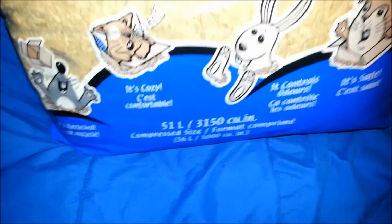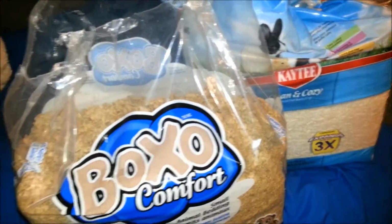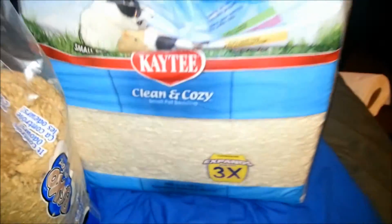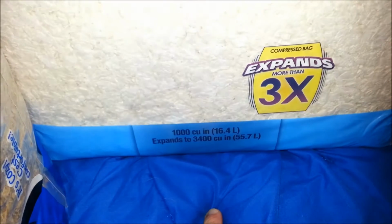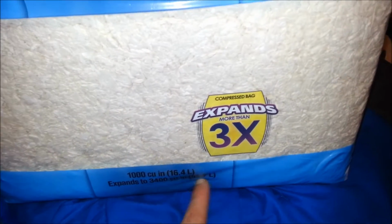This is from the Bulk Barn. This is the only place I can get it, and this is the only size they have also. But it was only 10 bucks, so it's a good price. And then this is the Clean and Cozy, which seems to be the same size bag, really. So it's like 55 liters. It seems a little bit more compressed. It is a little bit softer, but it's white. It's also more expensive. I got this at PetSmart when I was in Ottawa.